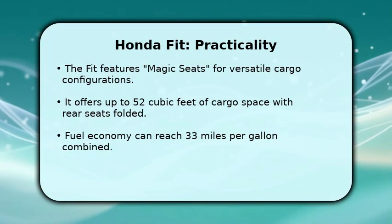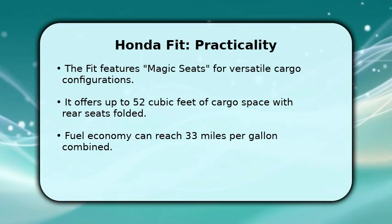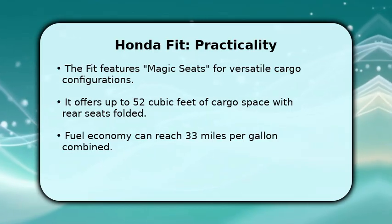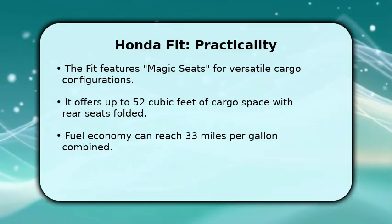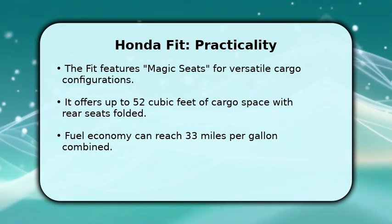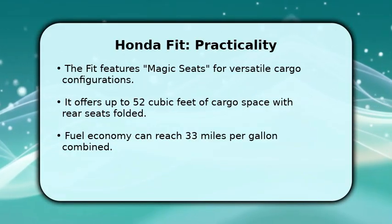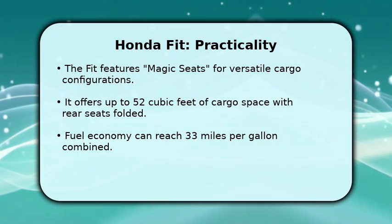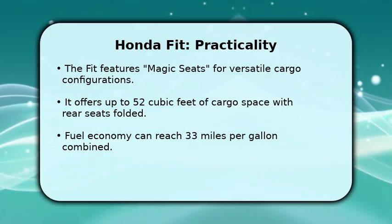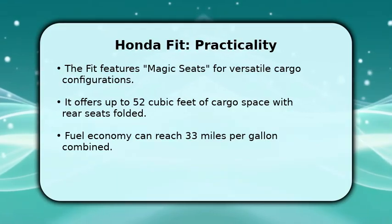The Honda Fit is a master of practicality, especially with its innovative Magic Seat system. This allows for multiple cargo and passenger configurations, making it incredibly versatile for hauling groceries or larger items. You can get up to 52 cubic feet of cargo space, which is remarkable for a subcompact car. Plus, its fuel efficiency, often around 33 miles per gallon combined, makes it an economical choice for everyday driving.